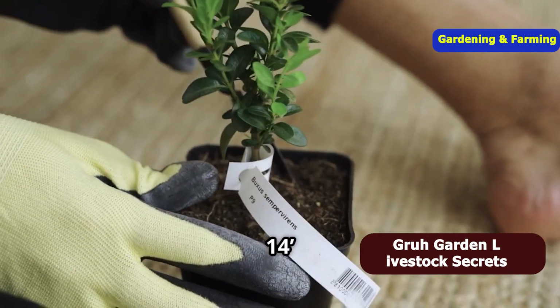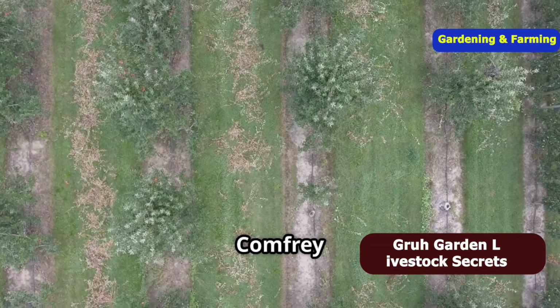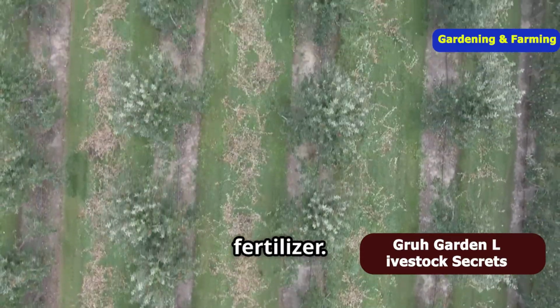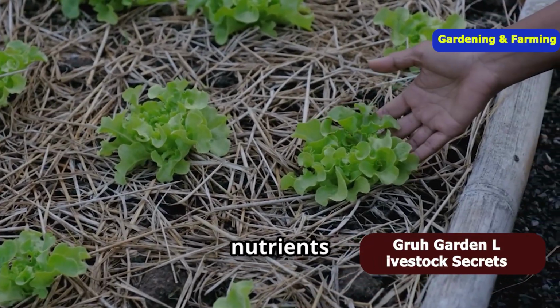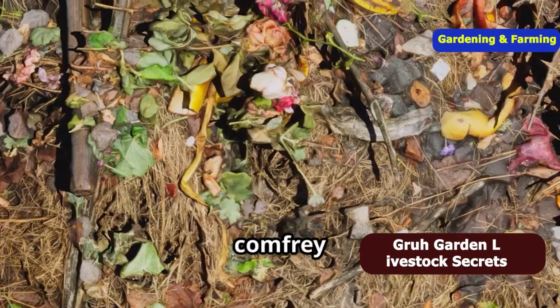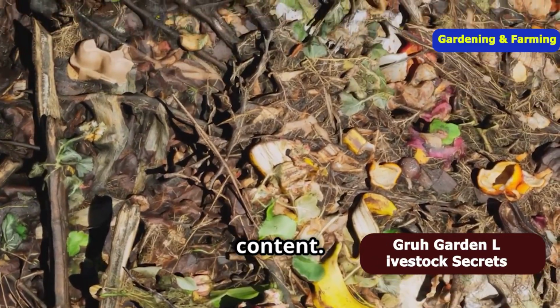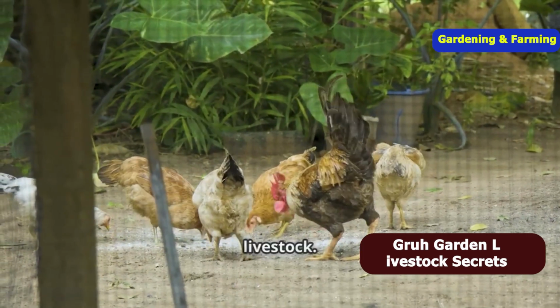Use the Bocking 14 variety. It won't spread by seed and stays where you plant it. Comfrey is more than feed: plant it around fruit trees as living mulch and chop-and-drop fertilizer. It shades soil, suppresses weeds, and releases nutrients as it decomposes. Add comfrey to compost piles to speed decomposition with its high nitrogen content. When fed in moderation, comfrey is safe and highly beneficial for livestock.